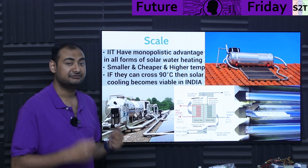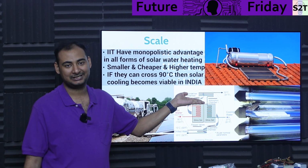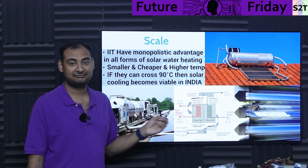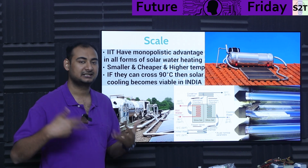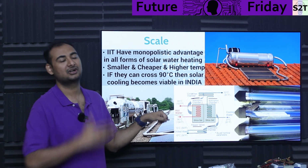That's why we need very high temperature on the solar collector side, because where the heck are you going to get cold air? India, hot air, sir. Our air could be around 51 degrees Celsius. So it's very difficult unless you do evaporative cooling. But again, that consumes too much water. So we do need this hot side to be as hot as possible.